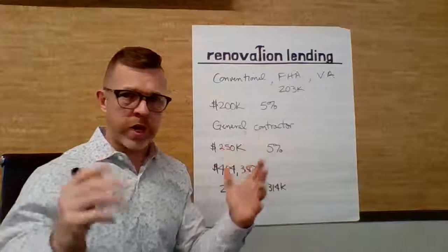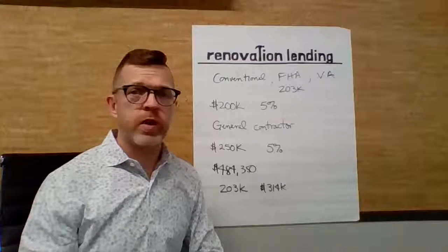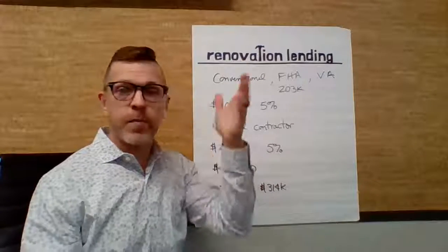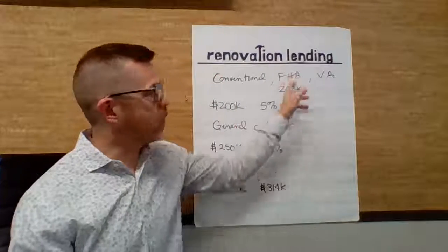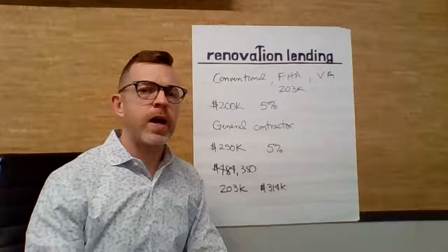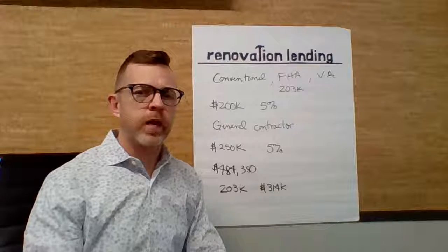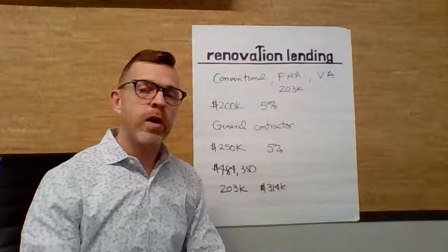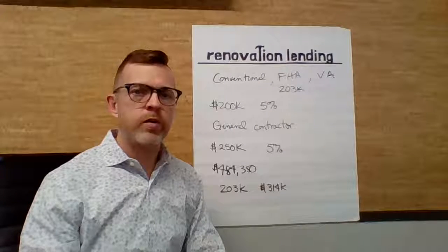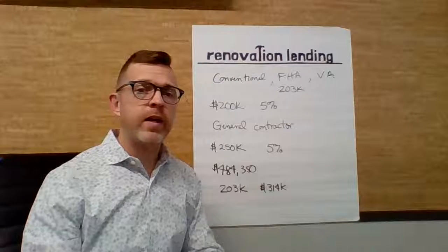Maybe you don't need to do a huge project. Maybe they don't have a garage and you want to build a garage, that's possible. With the conventional version, if they don't have a pool and they want to install a pool, that's allowed. Not with FHA. FHA has to be more cosmetic and improving the home, not necessarily a pool. But my point is that it's a great option for you to not only help your buyers, but provide them more options if they're finding homes.